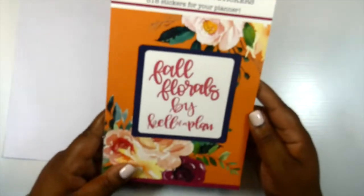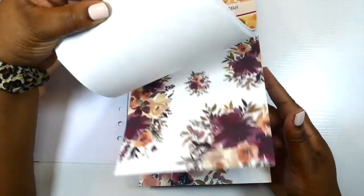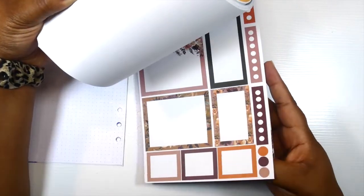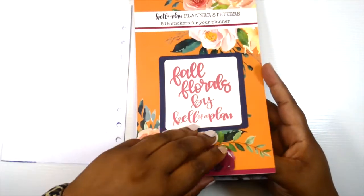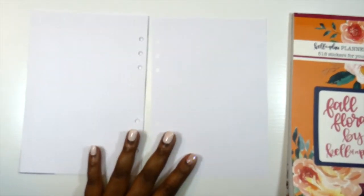I grabbed this Fall Florals by Kell of a Plan, and I believe I'm going to use this last set here. I'm loving the colors. So, if you're interested in seeing how my spread turns out for the week, stay tuned.